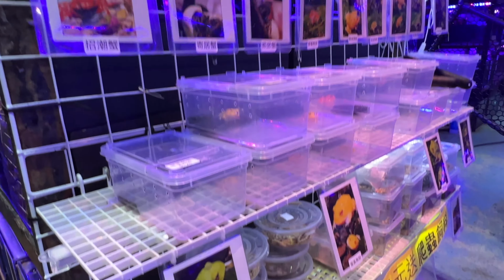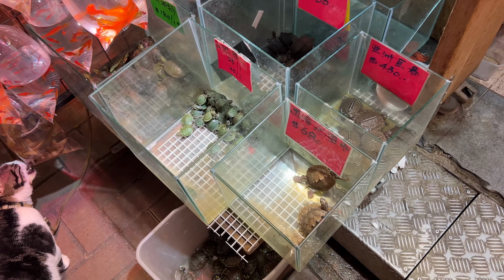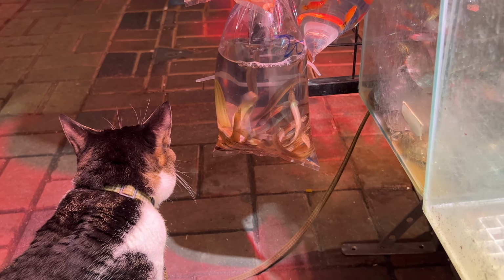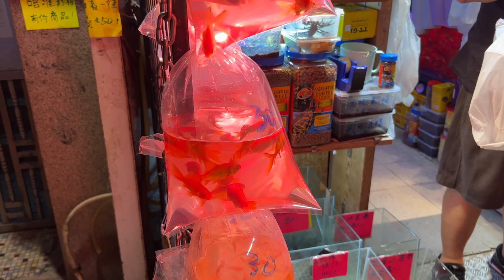Oh no. They also sell insects here, and I'm talking about crickets, ants, to feed the fishes. Oh, he's trying to eat. He's trying to bite the plastic bag. Kitty, do you like fish? He's hungry. Wow, so beautiful.